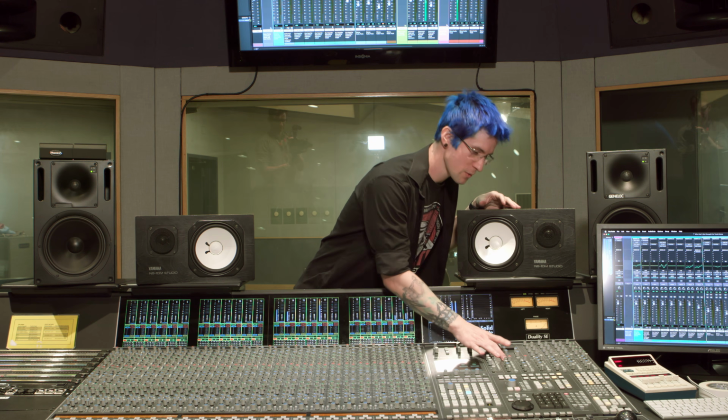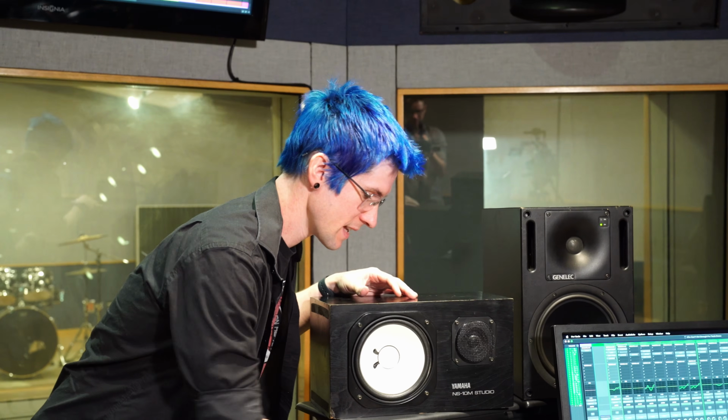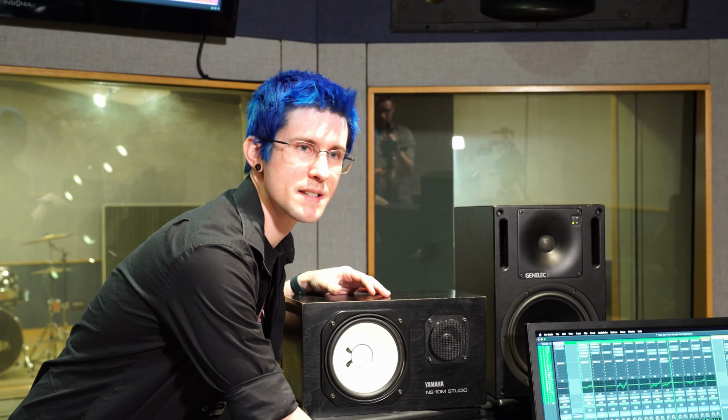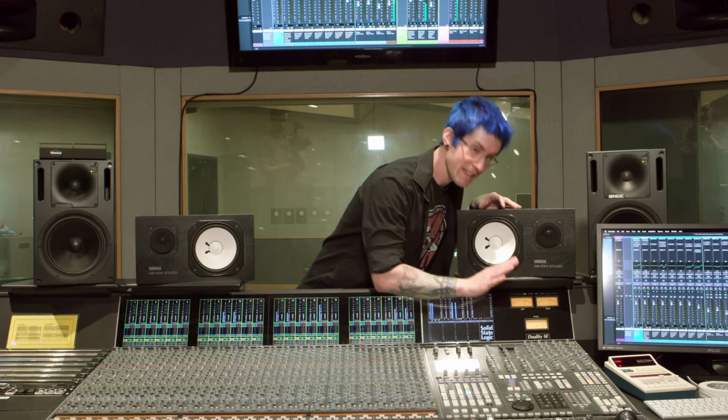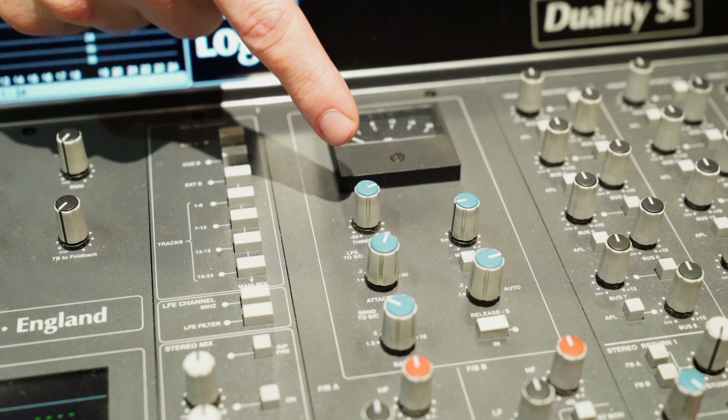We also have the world-renowned SSL Master Bus. This is one of the best master bus compressors you can use. You'll see it in tons of software and plug-in emulations out there. They do a great job, but the real thing is where you want to go.